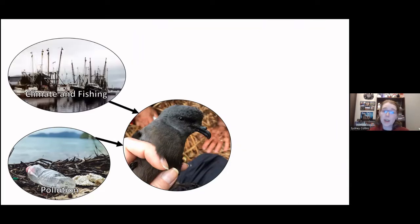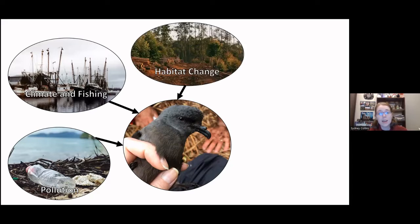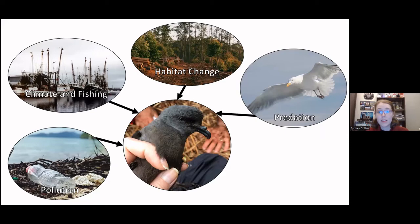Climate and fishing is also causing a big problem, where increased climate change is causing a decline in a lot of the fish that they like to eat. Habitat change can also be a big issue, where destruction of their breeding habitat is causing a loss of places where they can build their nests. There's also a lot of predation happening. Birds like gulls are a big predator of Leach's storm petrels, and a lot of gulls are increasing because they're able to feed on things like fishing discards and garbage. And so there's a lot of predators around for the Leach's storm petrel.